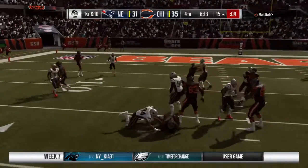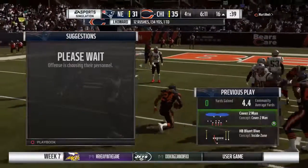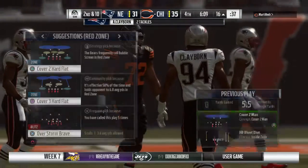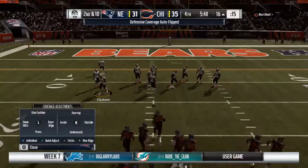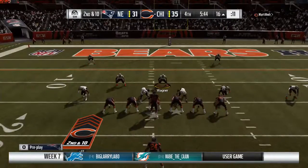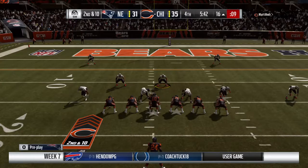Trubisky with the give to Howard, and he's stopped immediately there. Adrian Claiborne is the one who makes the stop. And in this situation, with the lead in the 4th quarter, they're liking keeping the ball on the ground, I'm sure. That's just smart football, but you know the defense has to know it as well. They've got to stop them here.